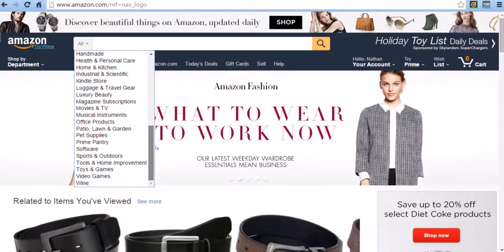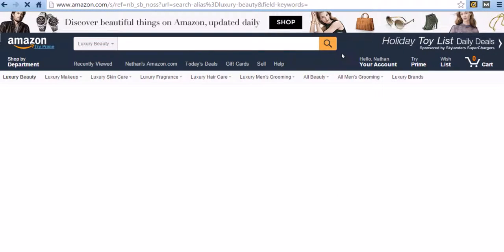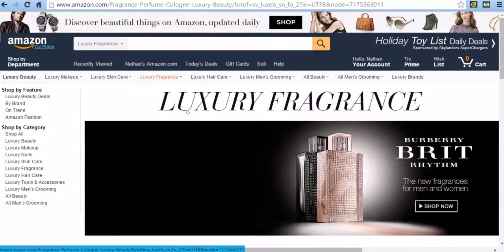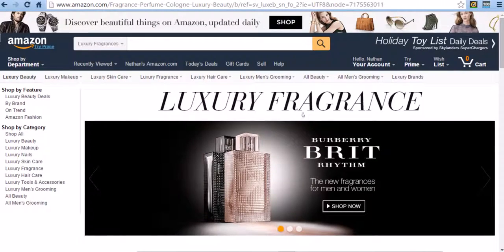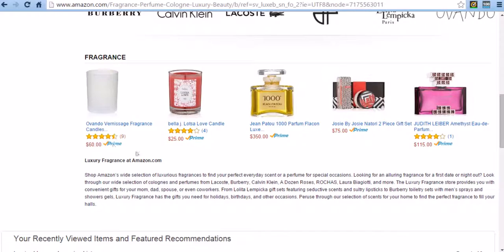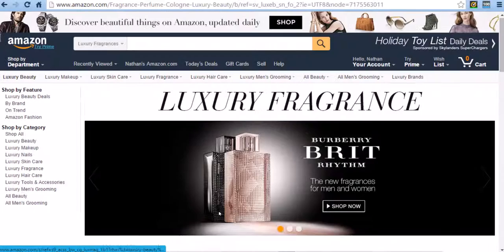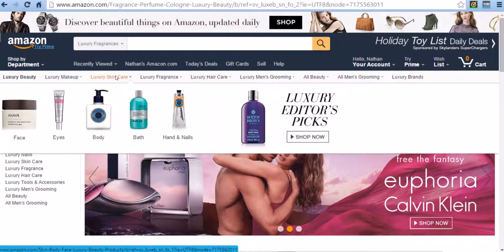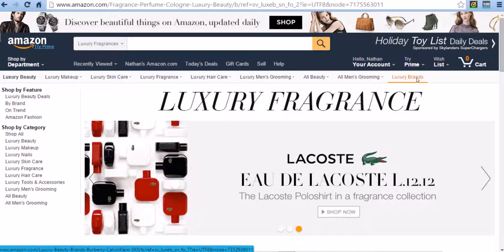Let's say luxury beauty, right? Let's just say you are in the luxury fragrance niche. So you like talking about good smelling things. You like talking about colognes or perfumes and stuff like that. You can come up here and just start looking through all this. You're like, okay, there's not a whole lot here. I'm not trying to go super quick, but I'm also not trying to take my time with this because you get the idea. Let's just say luxury brands.